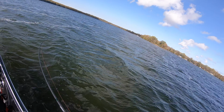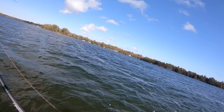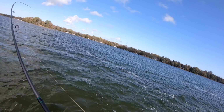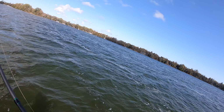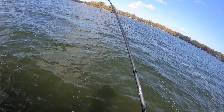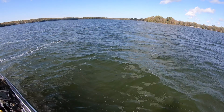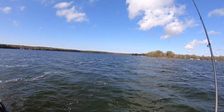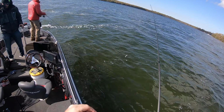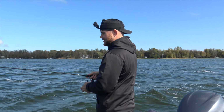There's one. Doesn't feel very big though. Just a little guy. Dude, they are running right at the boat. It's so nuts. Oh, maybe a little bigger than I thought. Oh yeah. Oh, he threw it. Dang, dude, that was a solid 4.5. That was a good fish. Solid 4.5. Dang.